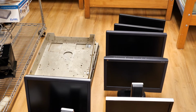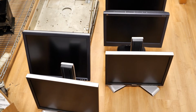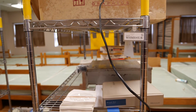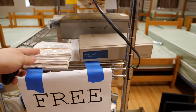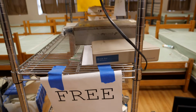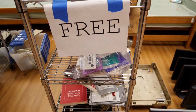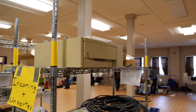So moving on to the free section, we see a lot of monitors. I actually grabbed one of those, more on that in a minute. Looking over on the free racks, I saw these nice CDR sleeves, so I definitely picked those up. I do burn CDs rather often, and these are nice to have. What a score. And there's some other things here, some cassette tapes, some manuals. Nothing else looked too interesting to me on this particular rack.